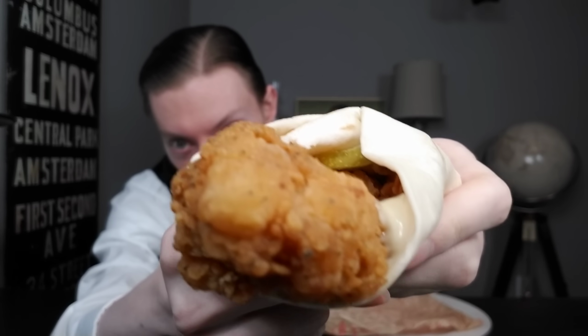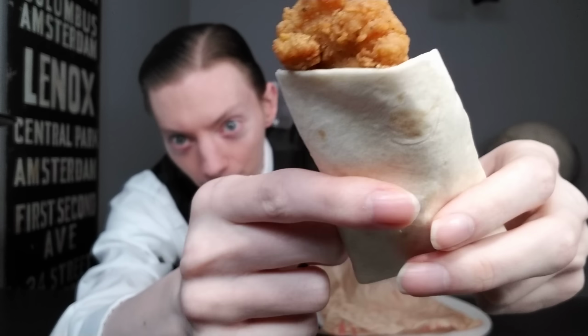Oh, you could see the pickle right there. You see the pickle? And there's the mayo. There's the chicken tender. Yeah. Very simple. Straightforward. Let's see how it is. This is the original one from KFC going in.